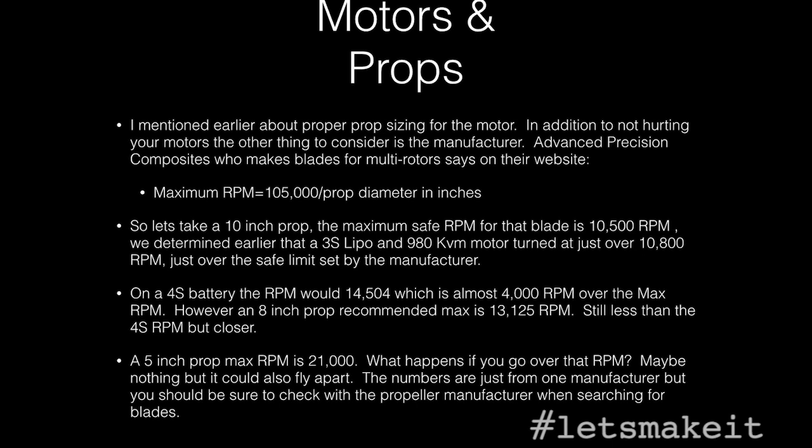Now, I've never had a prop fly apart, so I'm sure they can, and it may just be that the manufacturer doesn't use different materials. You have to go to the manufacturer of the blade you're using and see if you can find that information. But let's take this a little farther. Their 8-inch prop, if you do the same math, would say that its maximum safe is 13,125. So because the RPM on the 4S battery is 14,504 and 13,125 is the safe limit, you're almost 1,300 RPM faster than what they say is safe. So we're still running in that danger range right there.